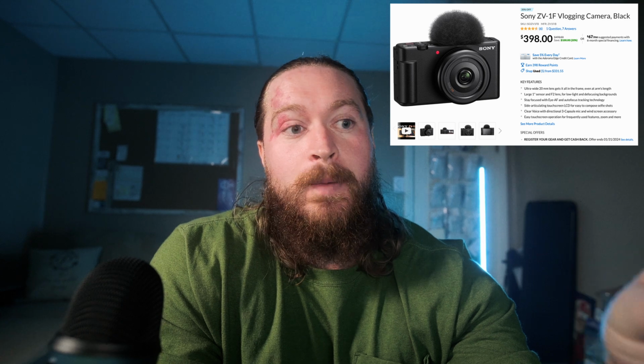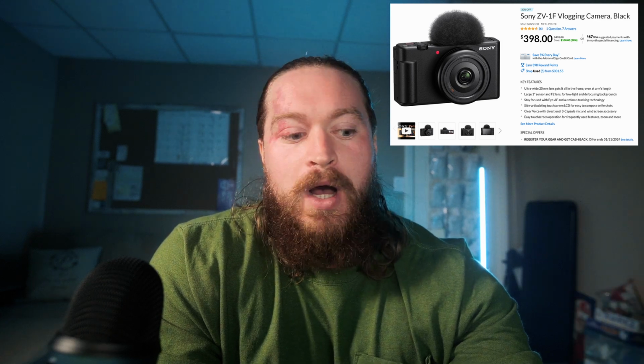Coming in at number 4 on our list is going to be a Sony ZV1F. This is going to be a pocketable, technically, I guess it would be a point-and-shoot camera, and it's going to come in at $398. It's a 20mm fixed f2.0 lens. This could be a deal breaker for some people, not having the flexibility of an interchangeable lens system. For some people, like content creators, this is going to be great.